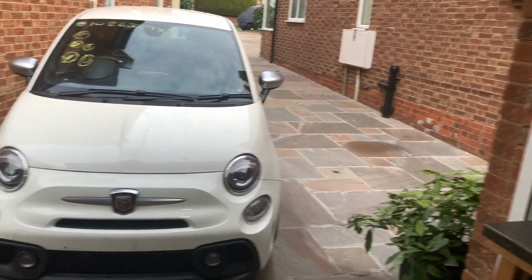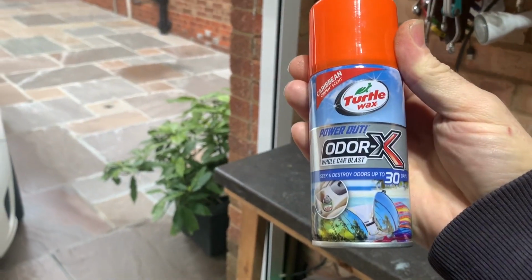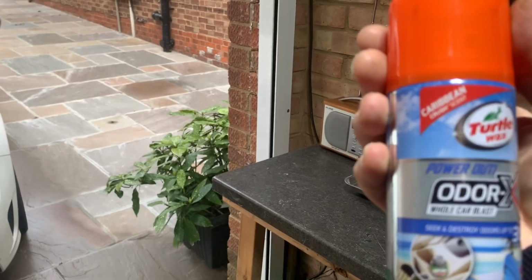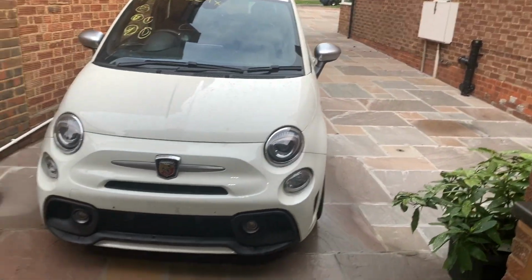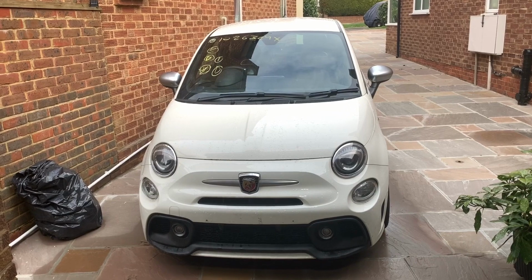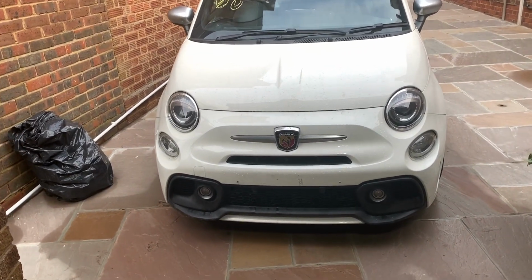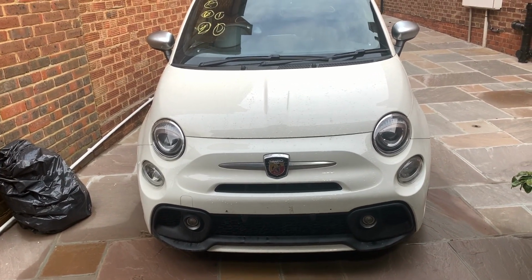I've got one of these aircon cleaners. These things, let me show you. They're quite good. Made by Turtle Wax. They're quite a nice smell. Caribbean Crush, this one is. They do work quite well. They're only meant to last about 30 days, but I had one about a year or so ago, a white Sport, that really stunk, and that got rid of the smell. And I had it more than 30 days and the smell didn't come back, unless maybe my nose got used to it.